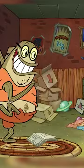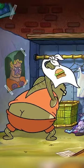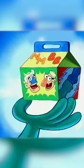And then in this scene right here, various items from previous episodes can be seen, such as his burger bib from the episode Pickles. He wears it right here. The bran flakes from Mermaid Man and Barnacle Boy 2. The paddle ball from this scene in Have You Seen This Snail? And finally, the kitty meal from the episode Mermaid Man versus SpongeBob.